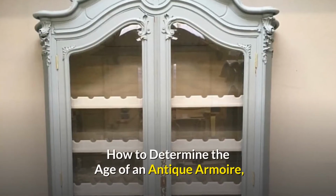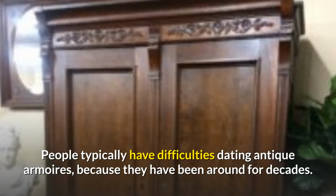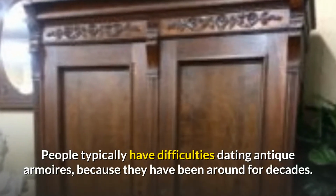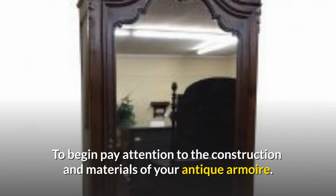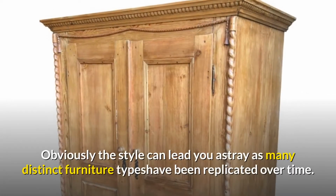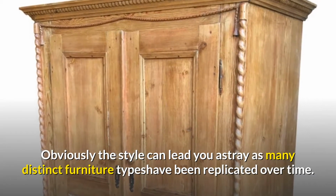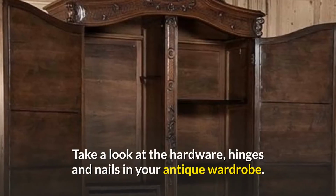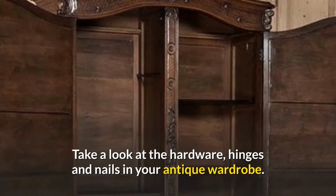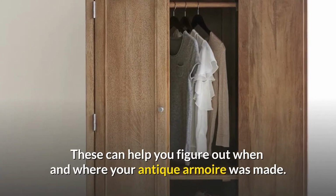How to determine the age of an antique armoire? People typically have difficulties dating antique armoires because they have been around for decades. To begin, pay attention to the construction and materials of your antique armoire. Obviously, the style can lead you astray, as many distinct furniture types have been replicated over time. Take a look at the hardware, hinges and nails in your antique wardrobe. These can help you figure out when and where your antique armoire was made.